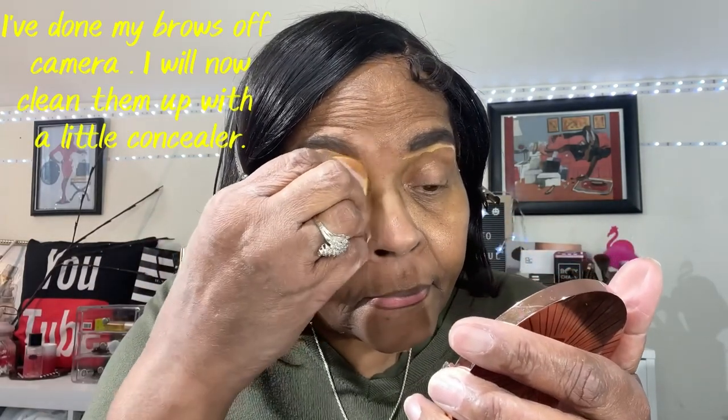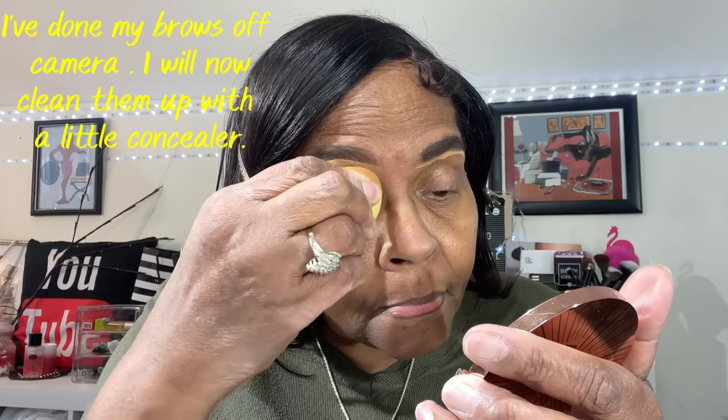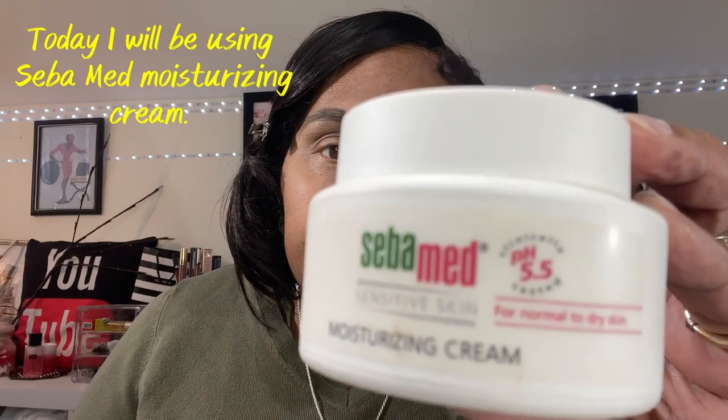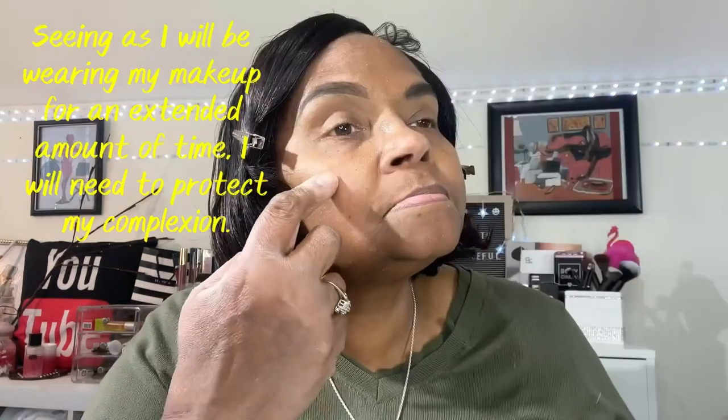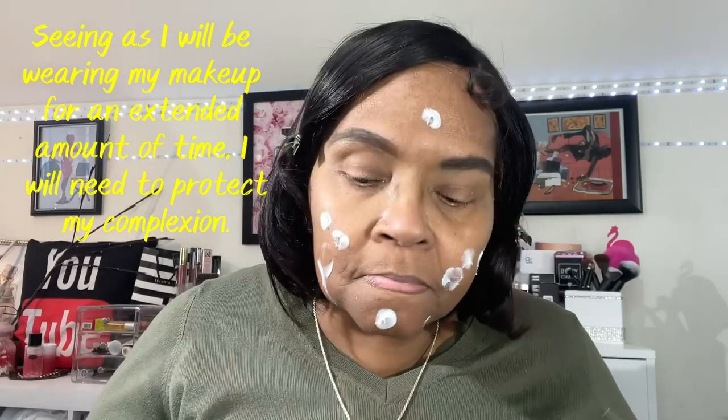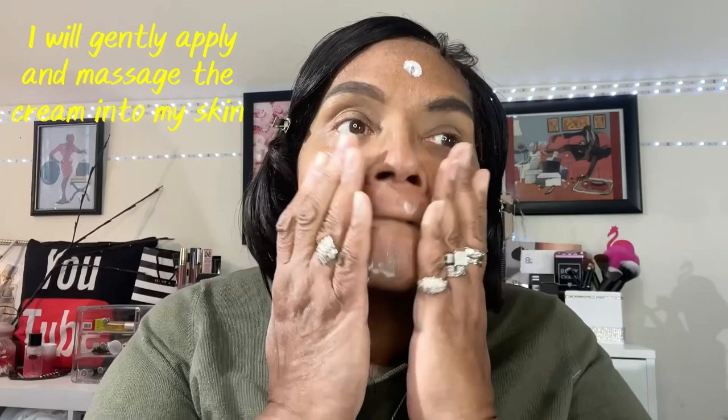I've done my brows off camera. I will now clean them up with a little concealer. Today I will be using SebaMed Moisturizing Cream. Seeing as I will be wearing my makeup for an extended amount of time, I will need to protect my complexion. I will gently apply and massage the cream into my skin.